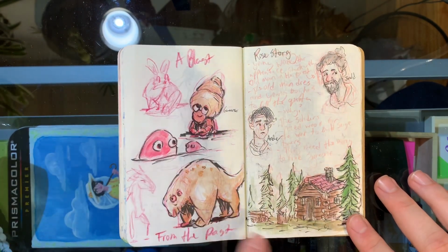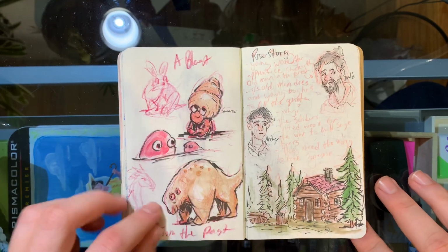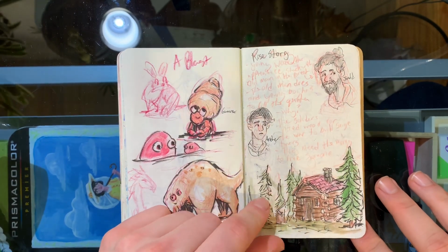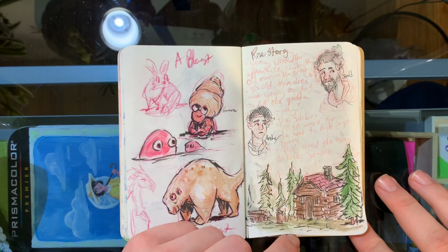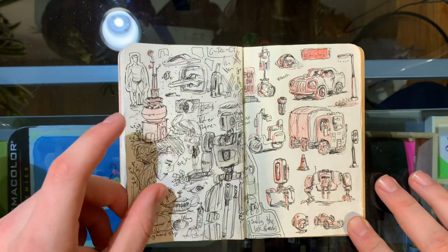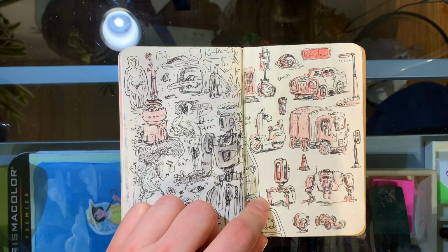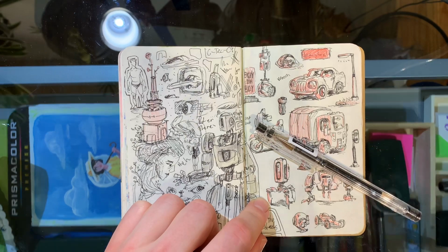This is me redrawing some old art, just real quickly. It's my character Guava. He's just a happy little hermit crab. Another story idea there. Ended up finishing writing this one, actually, which was nice. This was all drawn with the Pentel High-Tech C, which is a very nice little pen.